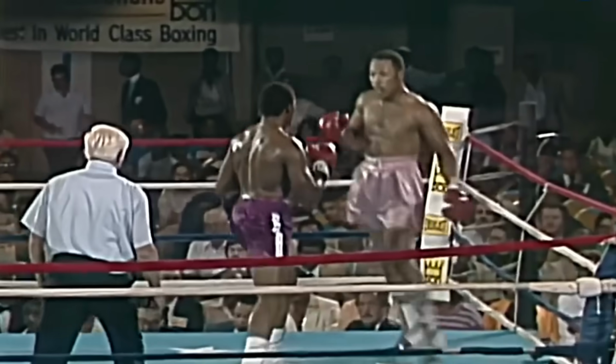It was a matchup guaranteed to display elite boxing skills from each end of the spectrum, with Tyson's aggressive peekaboo style mixing it up against Thomas's classic boxer-puncher technique. Let's take a look.